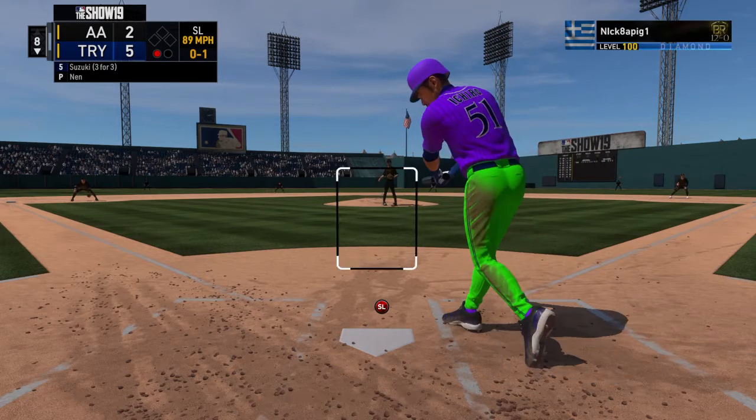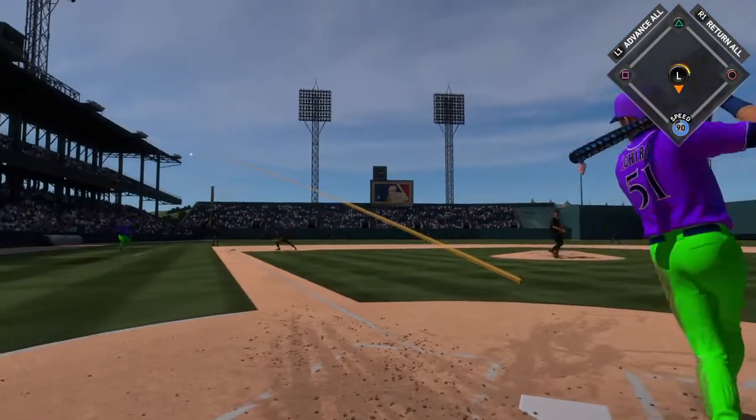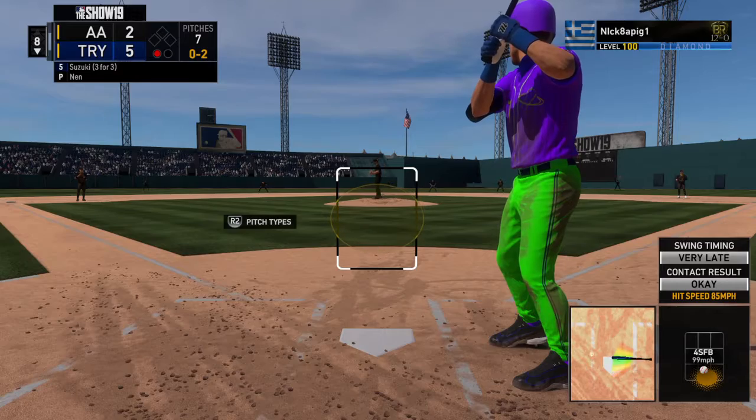Set. Here's the 0-0 pitch. Well out in front of the breaking ball there for a strike. Left side, but well foul. We're in the 8th inning now of a 5-2 ball game.